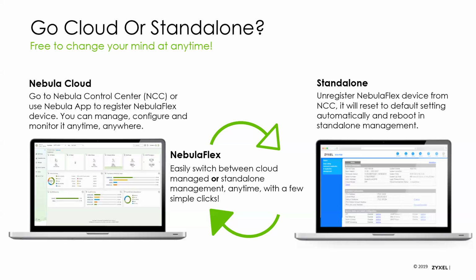So the way it works is by default, all of our hardware is in traditional management mode out of the box. If you would like to manage it in Nebula, you simply scan that QR code using our mobile app, or you can do this manually through the web browser. And you basically just scan the QR code, assign the device to a customer and site. Once you have done that, our hardware will detect that you now want to manage that device in the cloud, and it'll automatically put itself into cloud mode and download the configuration that you've set up for it in the cloud.